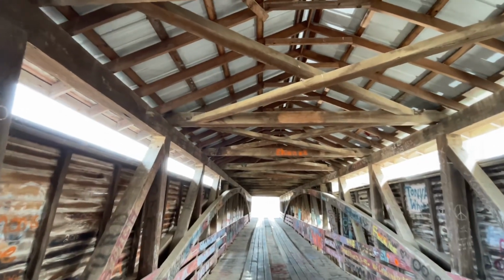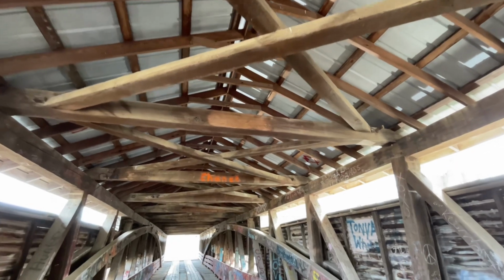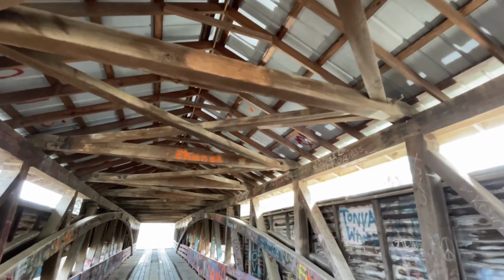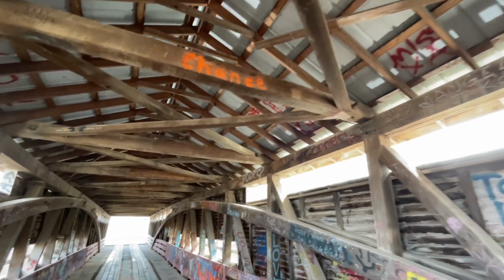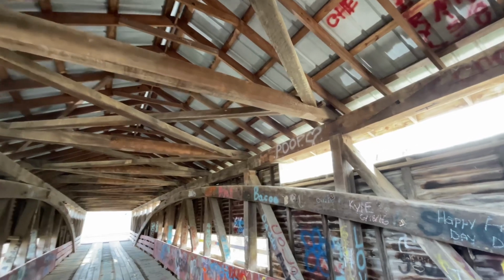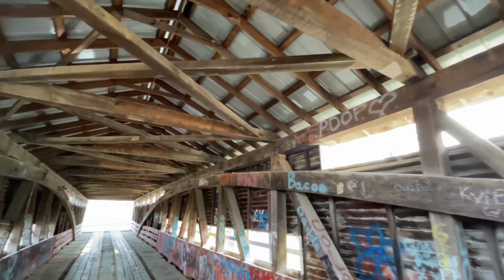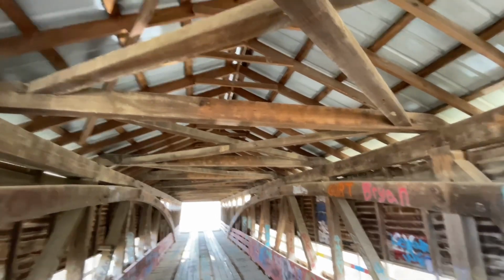Yeah, I know you guys are probably used to it, but I just don't like seeing that ugly stuff written on it. There's nothing wrong with putting your name on it at all. There's nothing wrong. I don't want you guys to see that. But yeah, I just definitely wanted you to see some of the stuff that's here in this bridge.